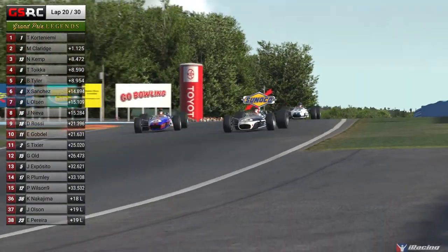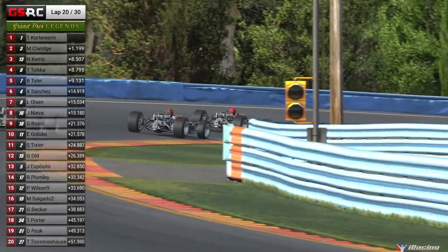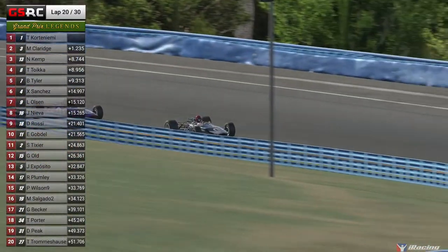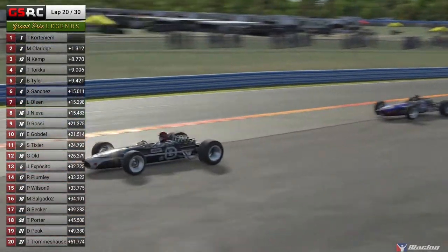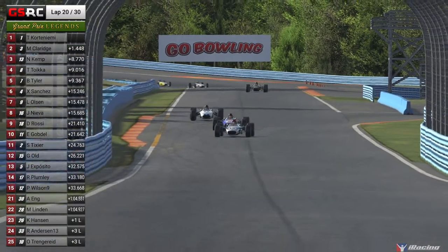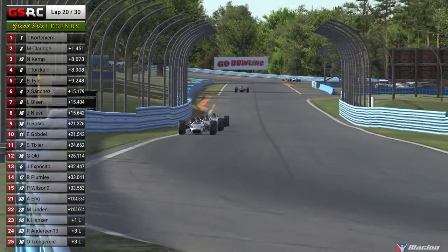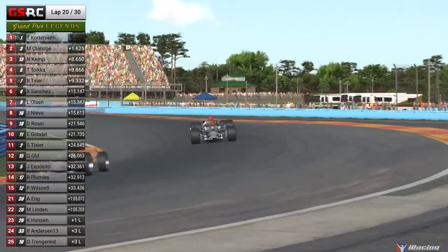Toikka looking to the inside. Yeah, Toikka learned from last time. When he's too far out on the outside, it just is bad news bears out there. But Neil Kemp continues to be one of the fastest cars on the racetrack. In this lap, it really seems like he's opened up his entries and exits, meaning he's trying to maximize his apex speed through these corners.